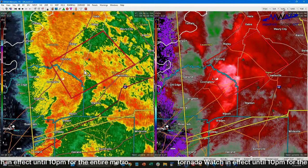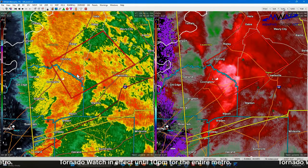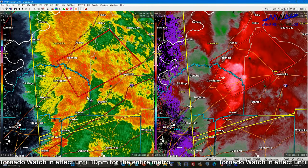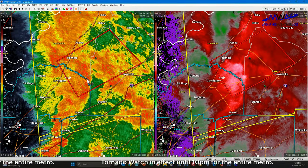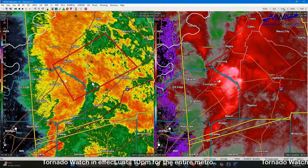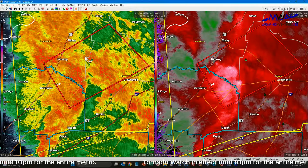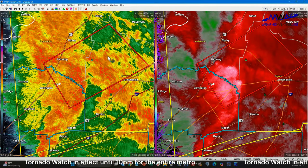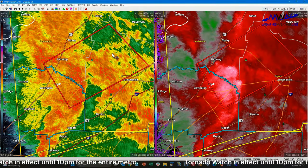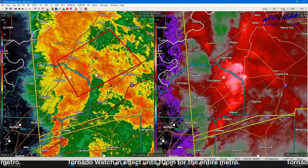So the good news is it is moving away from Covington. It's moving to the northeast, but it is headed towards Haywood and Lauderdale counties. Most of this in that particular region is fairly rural, but basically between the goalposts of Highway 51 and Highway 70, from northeast Tipton County to the northeast, that is the area that will be under the tornado warning.